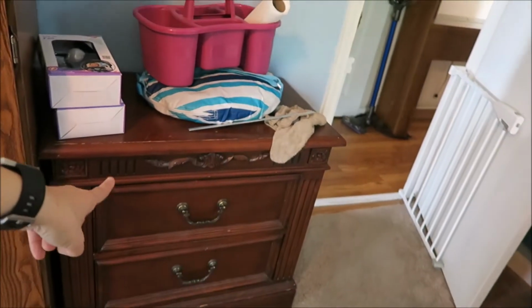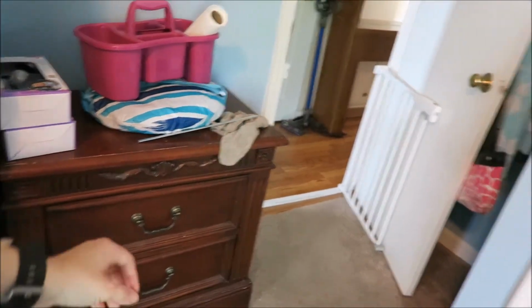I also need to put the little safety things on the dresser so they can't pull the drawers out on that one and that one. But I think that's about it.